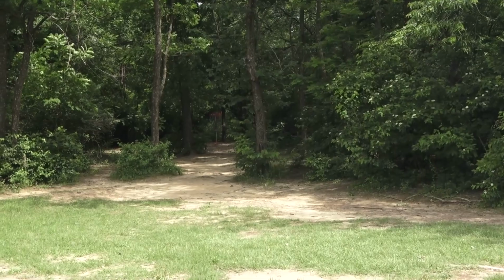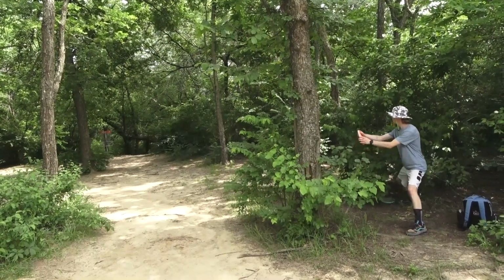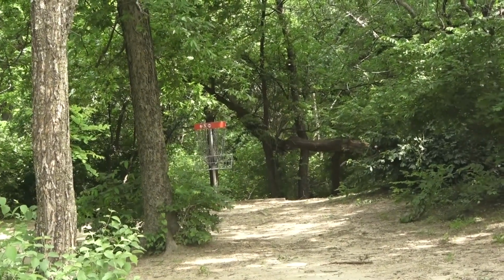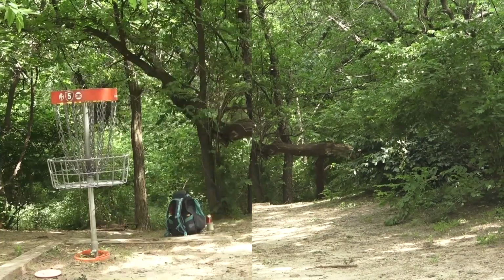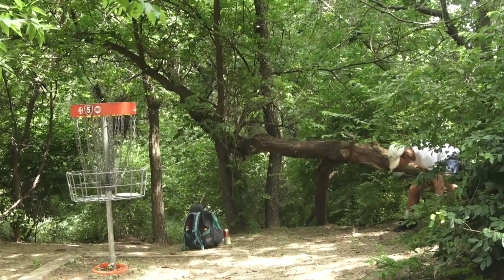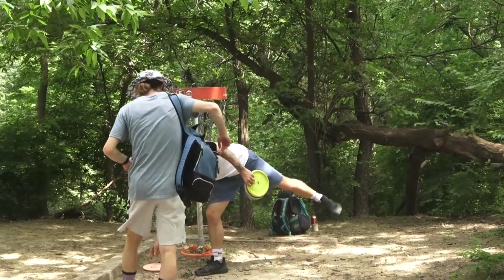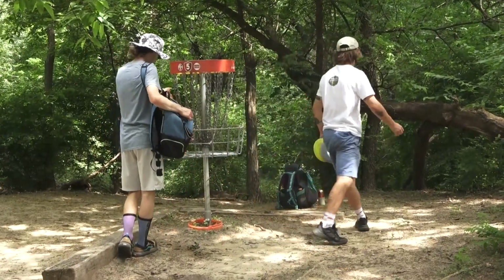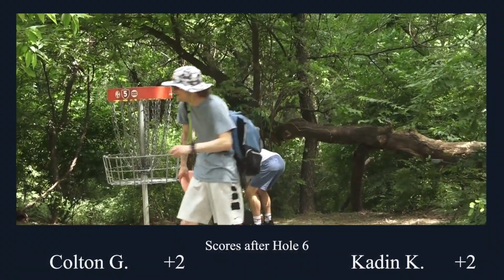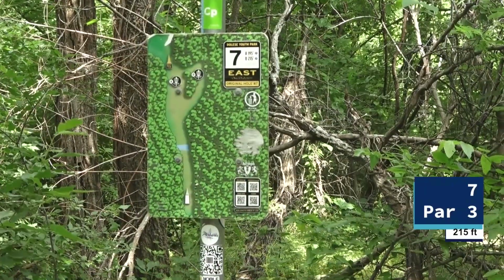A little chipper forehand from Kadin. Yeah, he's got a nice touch. Yeah, Cotton's got a very difficult look at the par here. Almost makes it. Nice tap in there for Kadin. Yeah, the Dolese OG course, it's deceptively difficult, I will say.